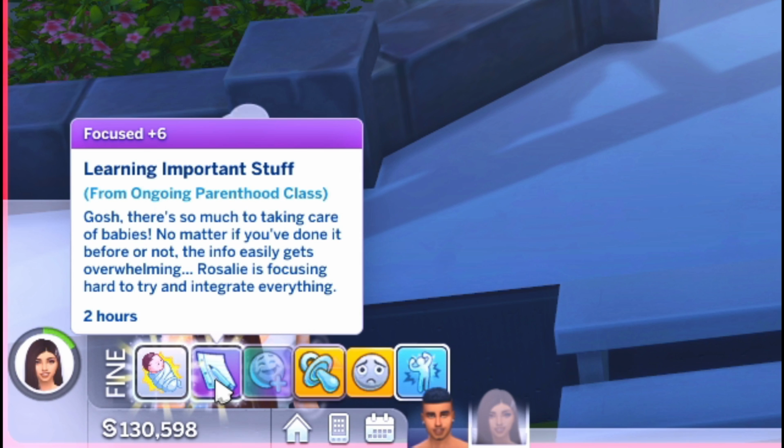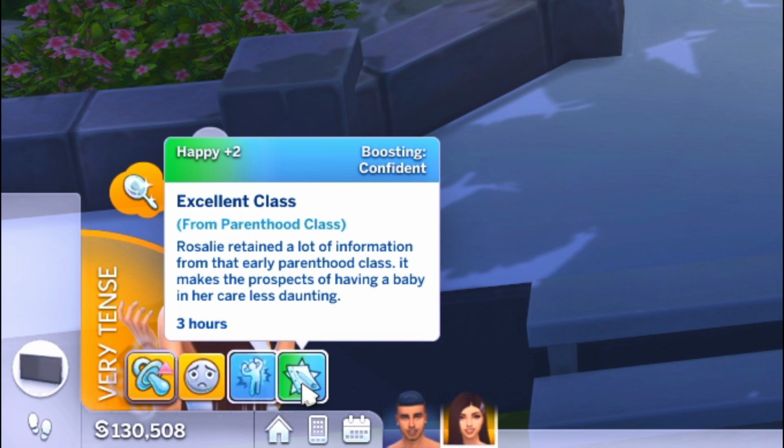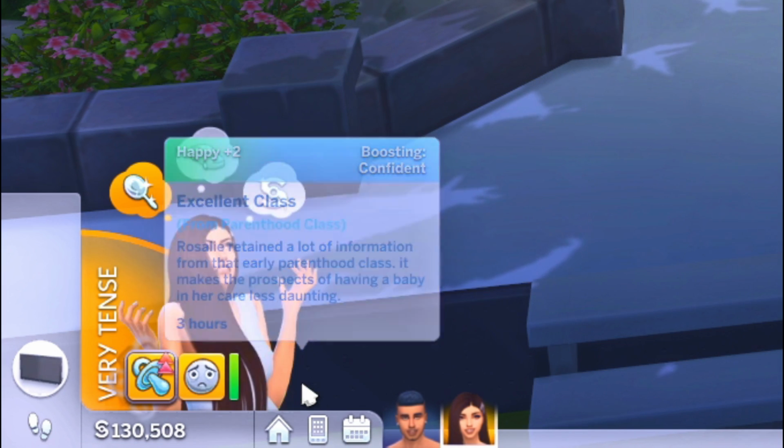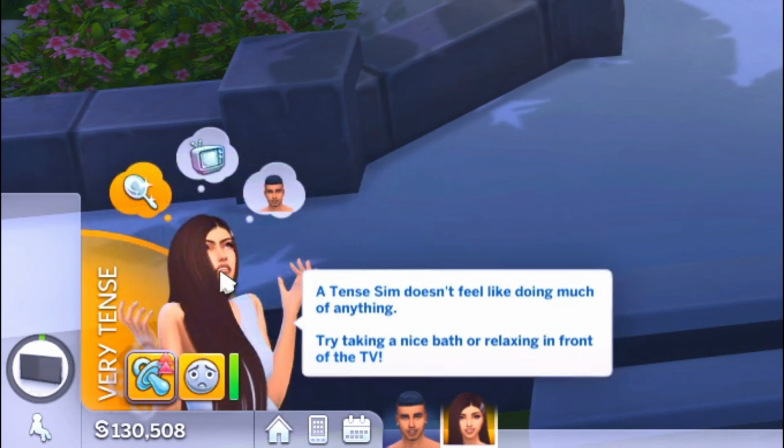Gosh, there's so much to taking care of babies, no matter if you've done it before or not. The info easily gets overwhelming. Rosalie is focusing hard and trying to integrate everything. Now she has the moodlet that says excellent class. Rosalie retained a lot of information from that early parenthood class. It makes the prospects of having a baby in her care less daunting.